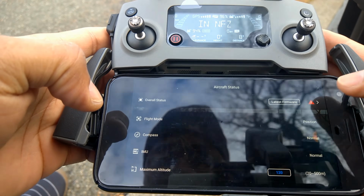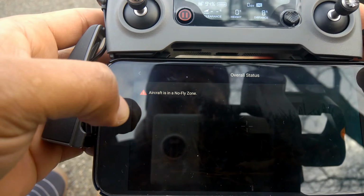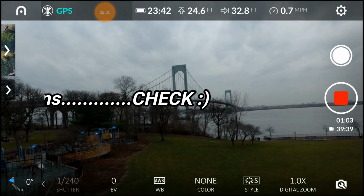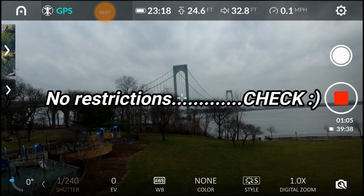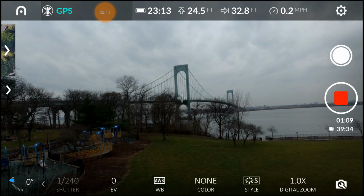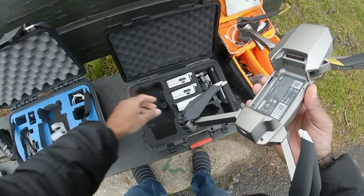Oh, firmware? Are you kidding me? Aircraft is in a no-fly zone. I wasn't even prompted, guys. Did I mention I wasn't even prompted? Wow.